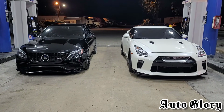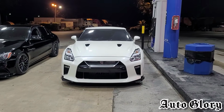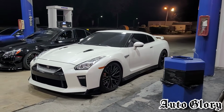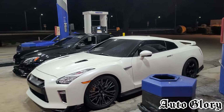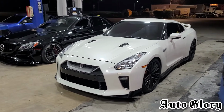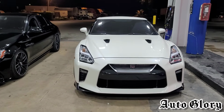Now, I'm pretty excited about this matchup coming up. What I've got right here in front of me is a brand new car on the channel. This right here is a 2023 Nissan GTR. Now, this one is tastefully modified. It's on upgraded turbos from Spray It Racing. They are 53 millimeters with full supporting mods, running on E85.